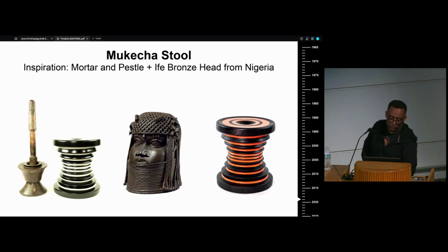Let me jump to the Mukacha stool. Mukacha is a fusion of the idea of a mortar and pestle and an Ife bronze head from Nigeria. Every now and then I do a fusion of 2 or 3 ideas. Let's keep it at 2. I don't think I've ever done 3. But I would fuse two ideas together instead of paying attention to a singular thing.